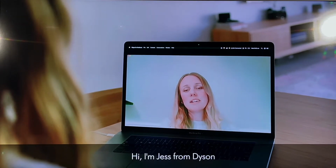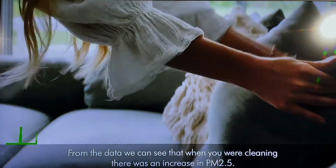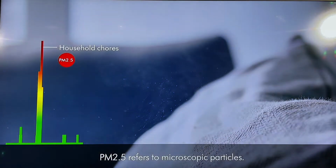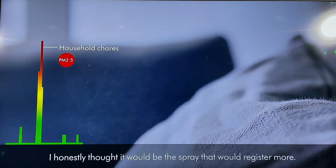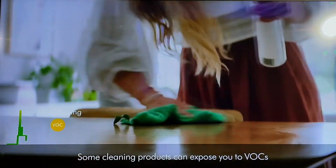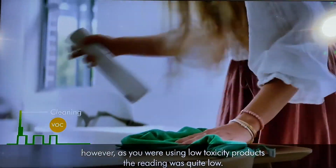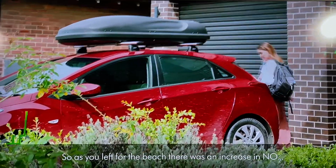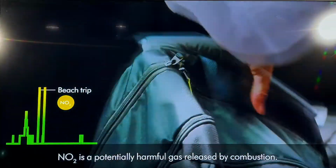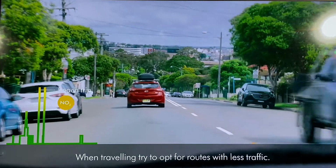Hi, I'm Justin Dyson and I've got your air quality data results. Perfect. From data we can see that when you were cleaning, there was an increase in PM2.5. PM2.5 refers to microscopic particles. I obviously thought it would be the spray that would register more. Some cleaning products can expose you to VOCs. However, as you were using allergen-sensitive products, the reading was quite low. So as you left the back, there was an increase in NO2. NO2 is a potentially harmful gas released by combustion. This was a likely result of car emissions. When traveling, try to offer routes with less traffic.